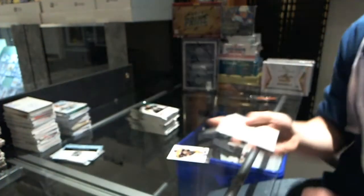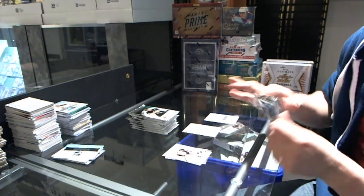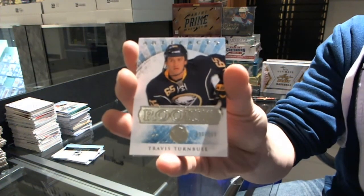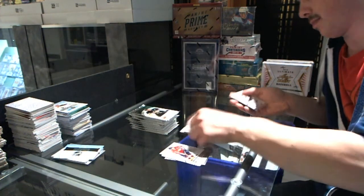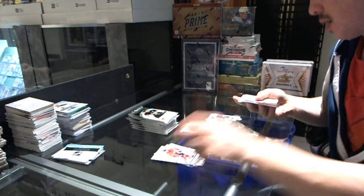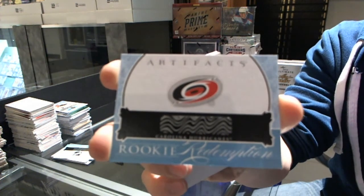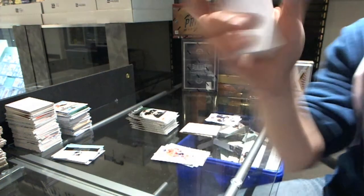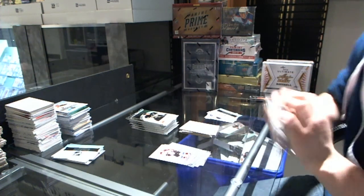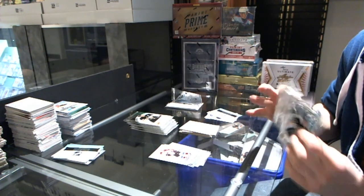James Neal, auto facts for the Penguins. Rookie, numbered to 999, for the Buffalo Sabres, Travis Turnbull. Rookie redemption for the Carolina Hurricanes. It's a little more obvious in my opinion. Probably going to be Ryan Murphy. Patch.